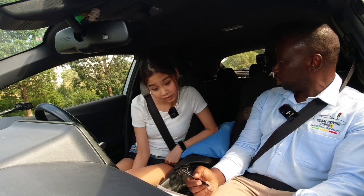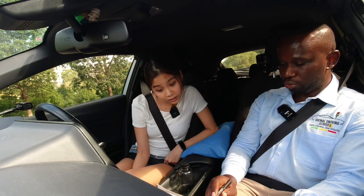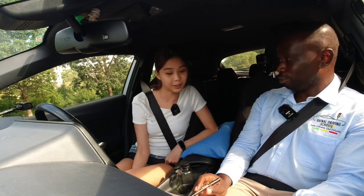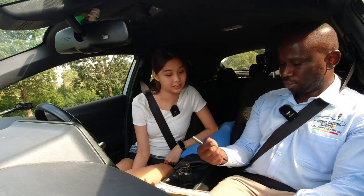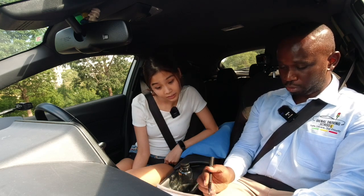Straight reverse, no shoulder check. Before you started, you didn't do a shoulder check to the right. Okay. And also, you did not carry out enough observations at rear. So like I didn't look back. Yeah. Okay. You were looking in the mirror a bit too much. So that's a minor mistake, but make sure you look behind a tiny bit more than what you're doing. Okay. It was a good reverse, but just a bit more observations.